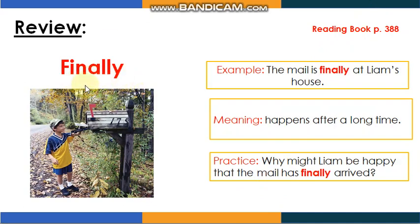The second word is, who can read it? Okay, so let's look at the picture first and after that we will read it together. So what is the boy doing? Excellent. He is taking a mail from the mailbox. So he finally received the mail. So the word is finally. Finally. The mail is finally at Liam's house.